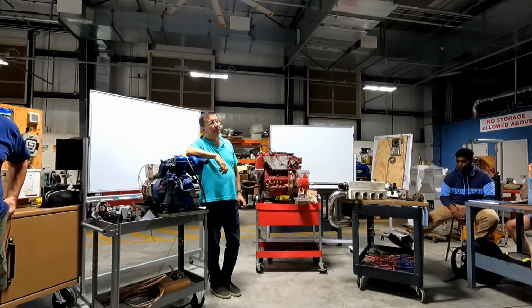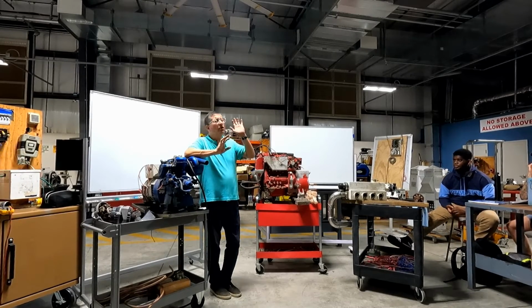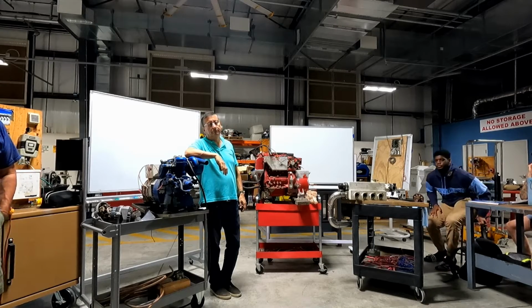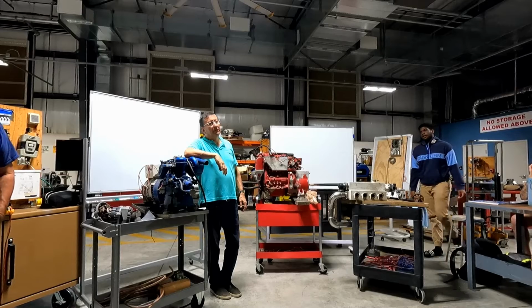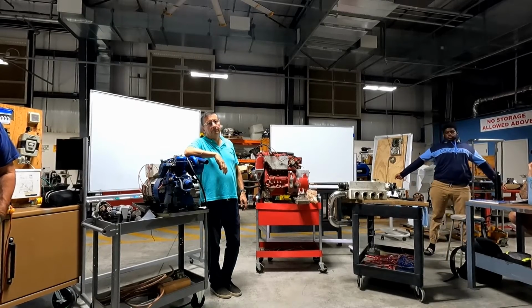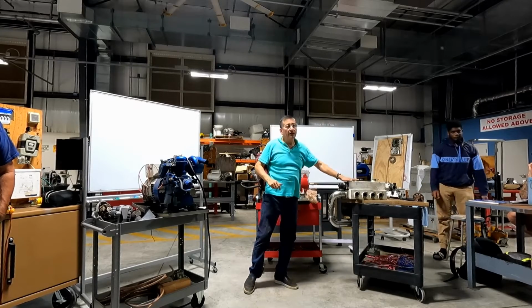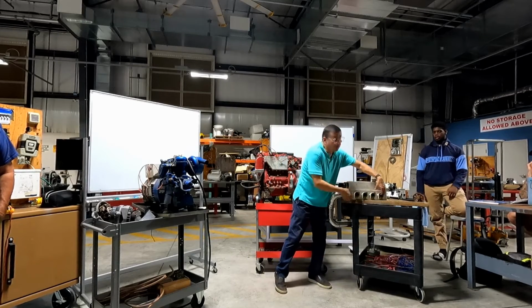Would you consider brackish water fresh water? Brackish water is considered raw water. Yeah, it's the same to a degree, but salt water is just. Go ahead. What's that piece called again? Which one? This top one. It's the heat exchanger. Yeah, that's a heat exchanger, and this is the exhaust manifold.